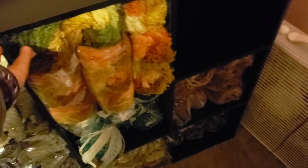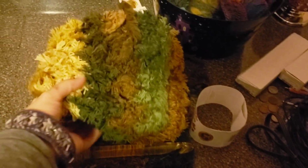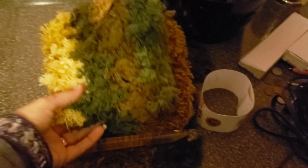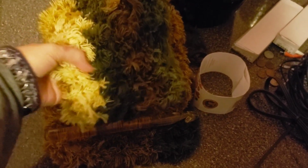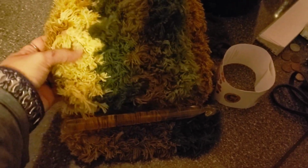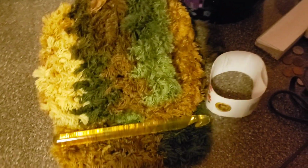But anyway, I didn't forget, but I haven't been working at this. These are that 70s yarn that I wanted to make a rug out of, and I started doing that. So here's the beginning of my rug, which I am loving. I had started a V-stitch and I didn't like that, but here's just a double crochet rug that I started making.